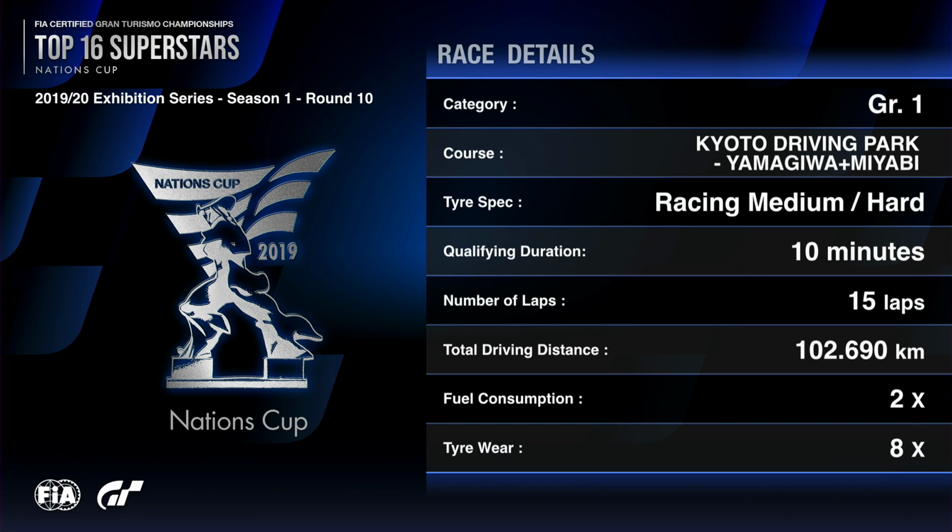This is going to be Group 1 cars we're going to be racing on. Medium hard tyres have to be used, 15 lapper, 8 times tyre wear, so over 100 kilometres of racing. So, of course, the upside and the downside to using these Group 1 cars is they're going to be pretty much planted through the fast stuff, but those tyres are going to take a little bit of a beating through here, especially with the 8 times tyre wear multiplier there.